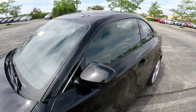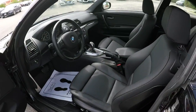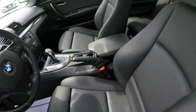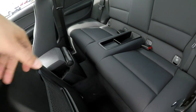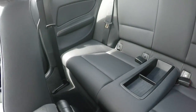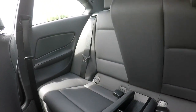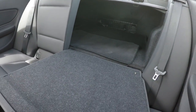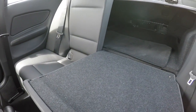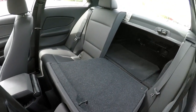Let's take a look on the inside. This has black leather seats. It is a two-door, so a little bit less room in the back, but not too bad. You could fit a couple of kids back here maybe. The seats do fold down to pass through to the rear, so you could easily put some golf clubs or longer items in here if you needed to. Pretty cool.